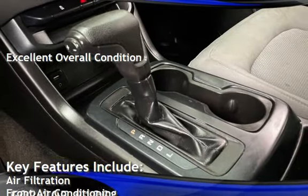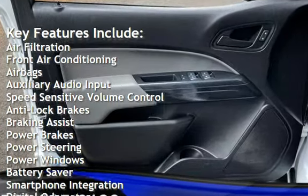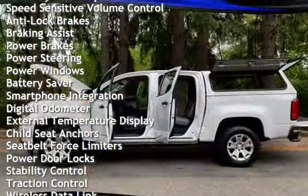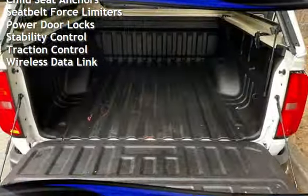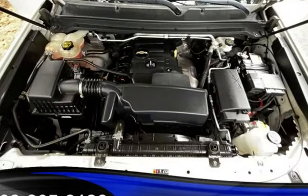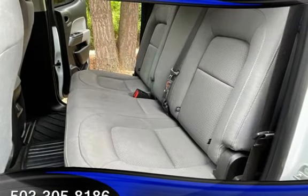Key features include air filtration, front air conditioning, airbags, auxiliary audio input, speed-sensitive volume control, anti-lock brakes, braking assist, power brakes, power steering, power windows, battery saver, smartphone integration, digital odometer, external temperature display, child seat anchors, seat belt force limiters, power door locks, stability control, traction control, and wireless data link.